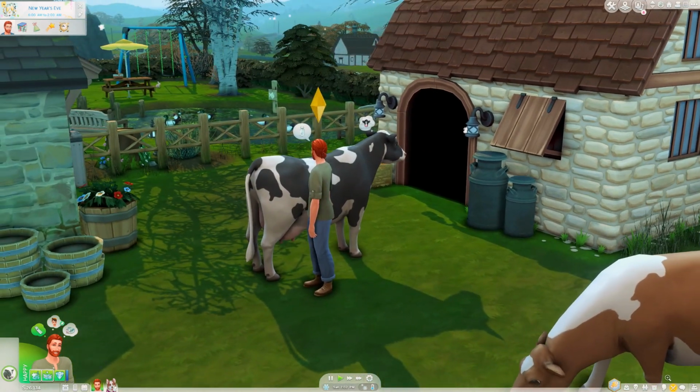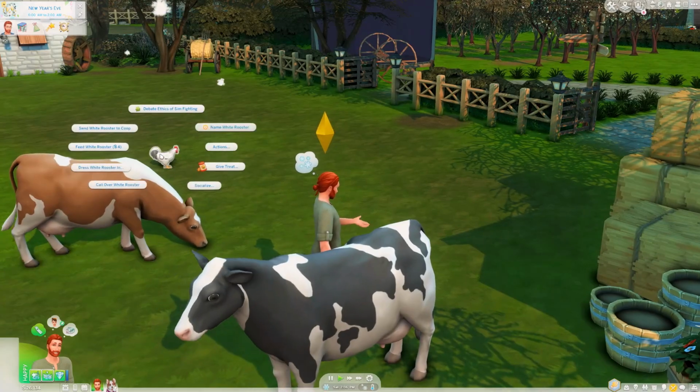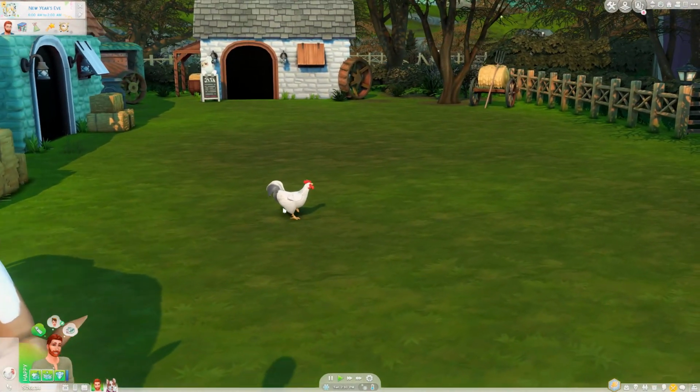Anyway, we don't have a crop to actually submit to this competition, which makes me actually super sad. I can't even lie to you. But we do have a chicken over here, and I think we're going to dress the white rooster in the thing that we knit. This is going to be so stupid cute.